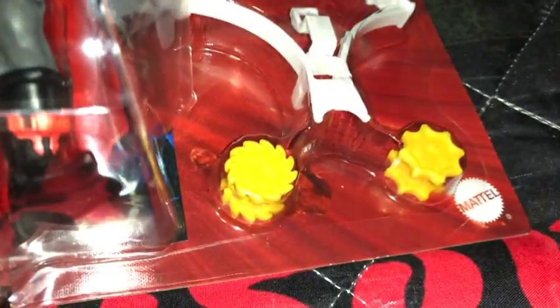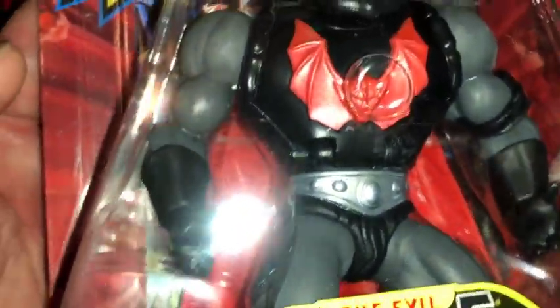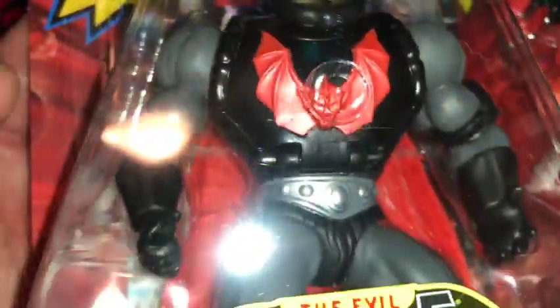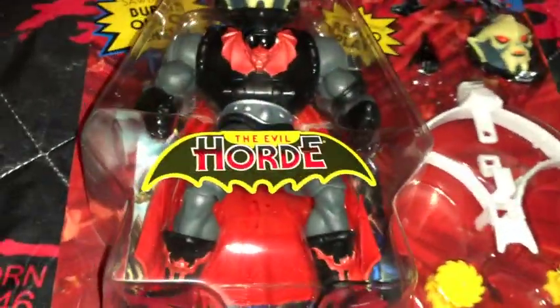There's some of the ammo for the crossbow. Actually, I don't think that's for the crossbow. It looks like it comes shooting out of his chest. Yeah, that's what that is. There's a little indentation in his chest that you can put those buzz saws in there from the Evil Horde.